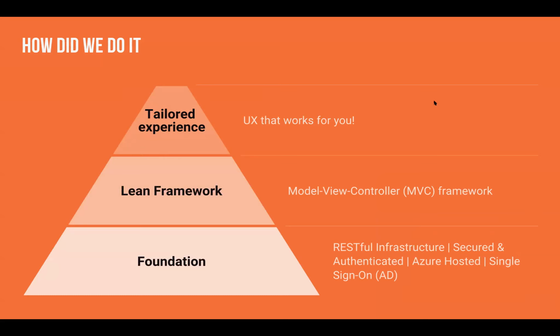We use Azure for hosting, and we already implemented a single sign-on for identity management. On top of it, we have a lean framework that we built ourselves, and we use that framework to design the application and its interface. We are happy to dive into technical details more. You will hear that in a minute.